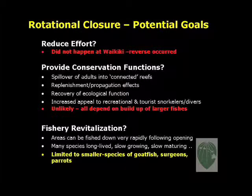Could the rotational area provide what you might consider traditional conservation functions, some kind of spillover, replenishment, or spawning increase effects? Some kind of recovery of ecological function? Do you get the large, important grazers, large, important fish, which modify the environment in beneficial ways? Or are these areas maybe more preferred by tourists or something? I think it's very unlikely in this case, because all of it basically depends on the buildup of large fish, which takes a long time.